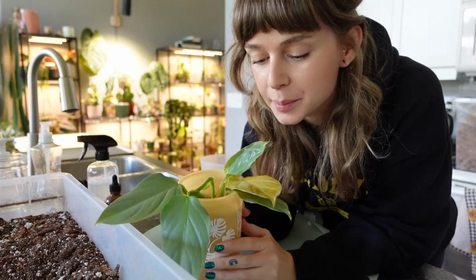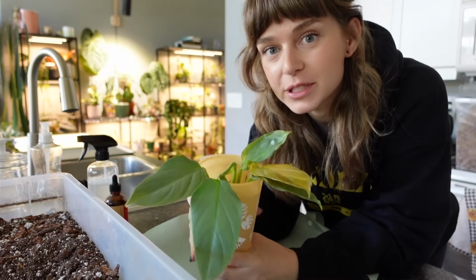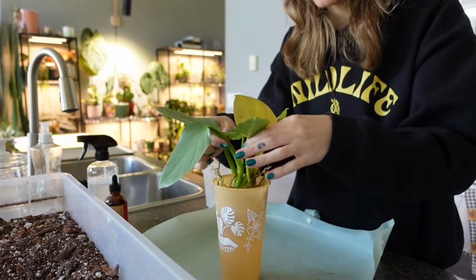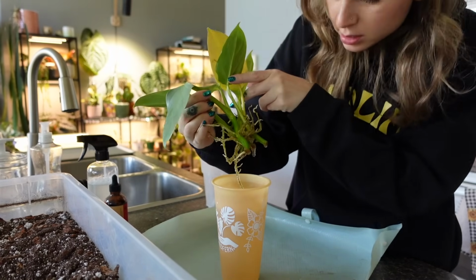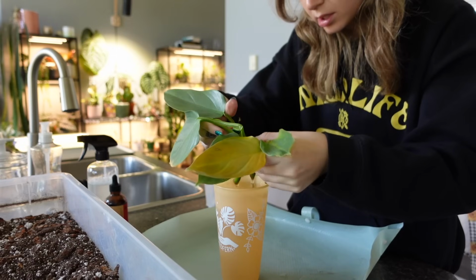Okay, you guys, it is time for Miss Silver Sword to make her comeback. Starting today, we are going to be trying to grow a nice, beautiful philodendron hostatum. So, let's take a look at the roots. Okay. Do they look amazing? No. But do they look okay?